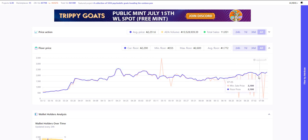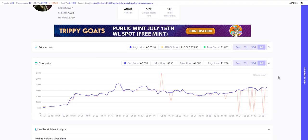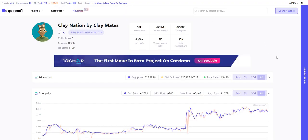So right now 2000 is support. However, if it does come back down anywhere between 15 and 1700, that would definitely be the place to pick it up. However, holding over 2000 is a big thing. So the longer it can hold over 2000, the better it actually will look. So Ape Society.